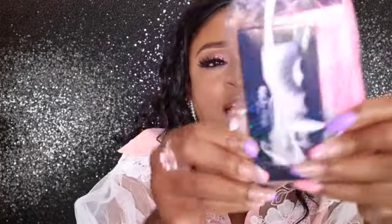The next thing I got is two lashes. This is my choice as well. I love eyelashes. This is from Violet Voss. I didn't even know Violet Voss makes lashes. I have a lot of their palettes from BoxyCharm, but I did not know they make lashes, but I guess now I do.